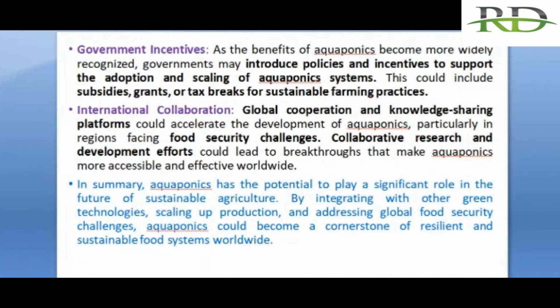Next, government also needs to provide some incentive. They need to educate the people so that more and more people will come into this aquaponic system. We need to collaborate with some private ventures so that it can be spread in a very efficient and very timely manner.